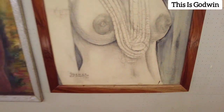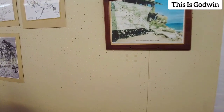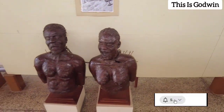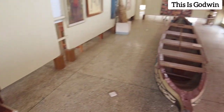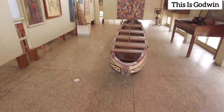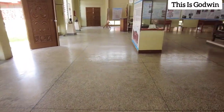And some photos of the puberty rite as well. Fort Prestons in Kente, that's 1784 as well. They have pictures, artworks of slaves. So that's such a beautiful museum. That is the upper part of the museum. And then you have a canoe here, because in some parts of the region there are fishing activities that go on.